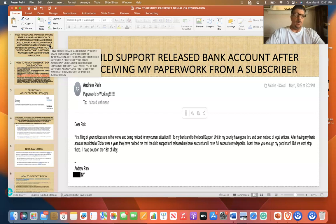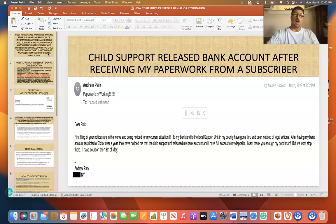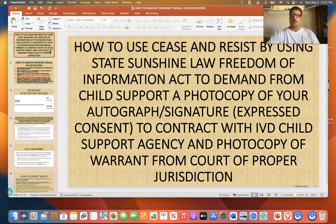But this is how vindictive they were, because I was already at that point showing up without a lawyer, which allowed me to speak my mind and say whatever I wanted, and they didn't like that. So they decided to really stick it to me. This is how vindictive these people are. A lot of you already know this, okay? So I'm not telling you guys anything you don't know. And if you haven't been there yet, you will find out, unless you start sending notices to these people of who you are. Okay, so, all right, how do you cease and resist?